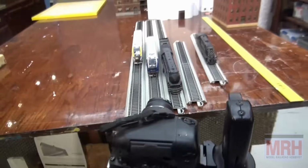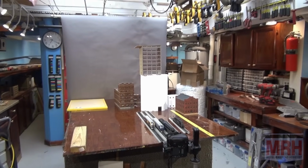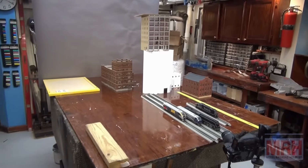So all the buildings now are just in place to give me an idea of what I need to do to fill in a background, what size foam sheet I would need, and now we're off to the races to start doing the scenery.